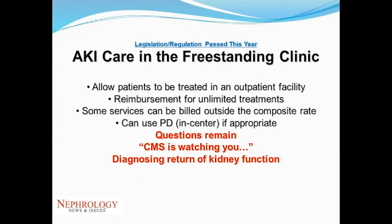Some services will also be billed outside the composite rate because, again, these patients need more lab tests, more intensive care. CMS is recognizing that. And you will be allowed to do PD, but it will have to be done in center, and it will have to be approved. This will not be a home therapy. But nonetheless, it was an important step forward for the renal community. They've been working on this for quite some time, and there are certainly a number of patients that already have been using this benefit. Everybody's watching what it will do to staff-patient ratios, workload, and expertise. So nonetheless, it is on the books. Next slide.